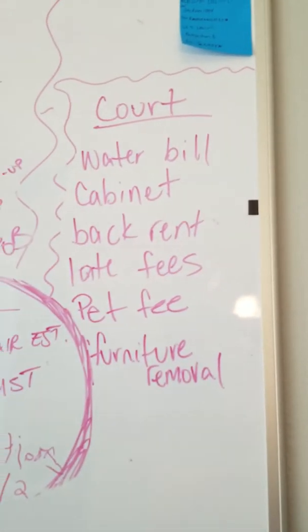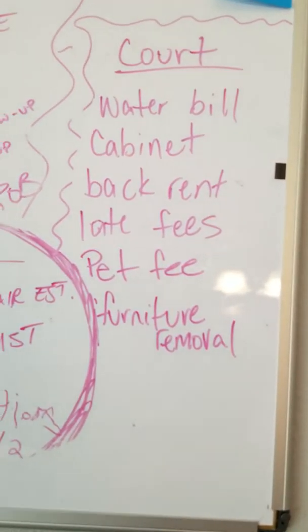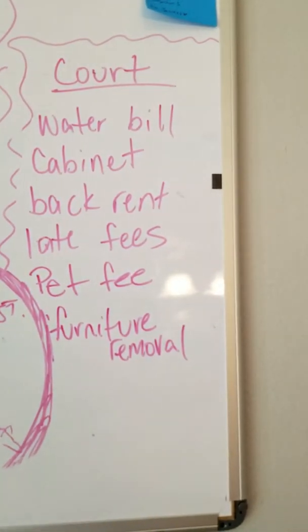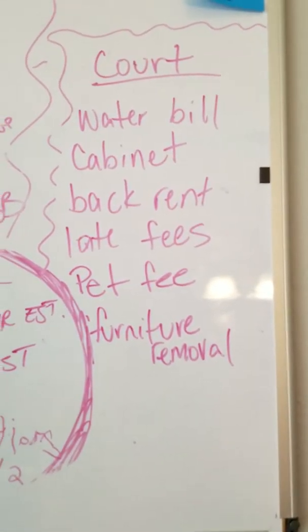We have court tomorrow. Wonderful, right? It's a second cause. This is just a part of being a landlord. We did not want to evict that tenant. We tried cash for keys. We tried everything. But she was told by some friends, because friends know everything, right?